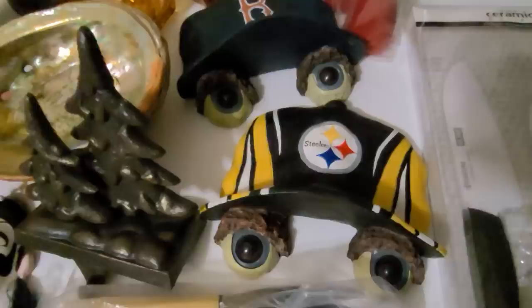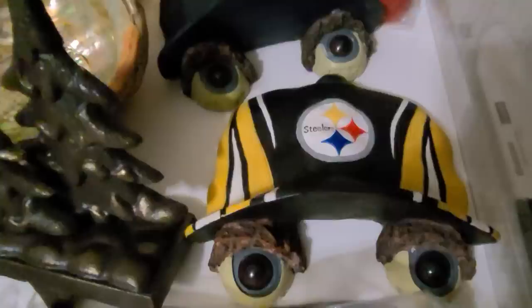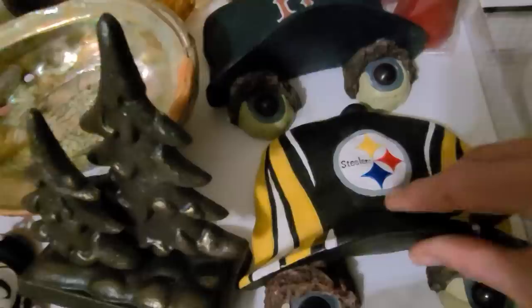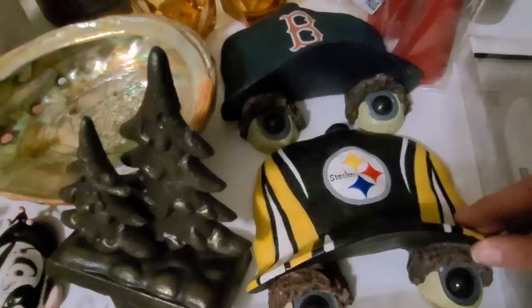I wasn't quite sure about these two. They are wall hangings. They appear to be vintage by looking at the hanger. They're chalkware, which you don't see very often anymore. One is the Steelers, one is the Boston Red Sox, and they have these strange little eyes attached to them. So if anyone is familiar with these, if you had them as a child, if you can help me out and tell me who makes them and what the significance of the eyes are, that would be fabulous. I paid $2.99 for them, and I would absolutely be open to offers if you're interested.